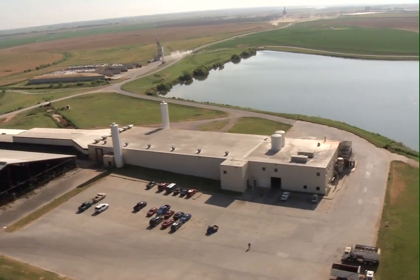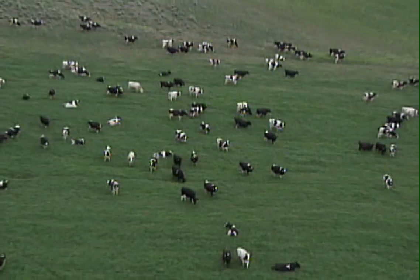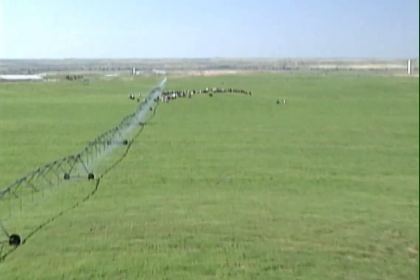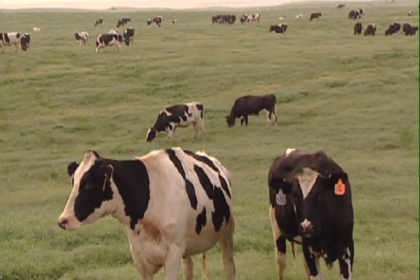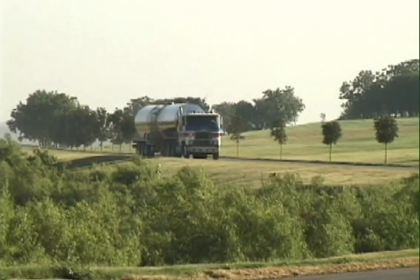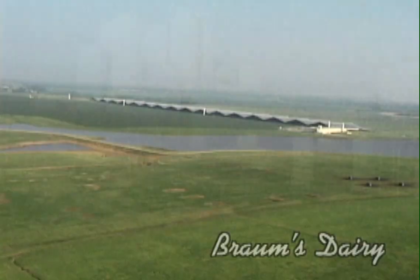Although smaller than the milking operation in Tuttle, our private dairy herd in Follett is raised entirely on pasture and provides about 150,000 pounds of fresh, raw milk each day. This milk is transported daily from Follett to our processing plant in Tuttle.